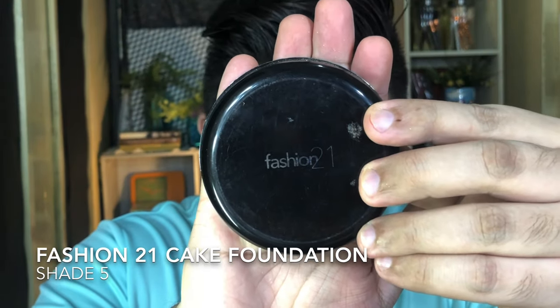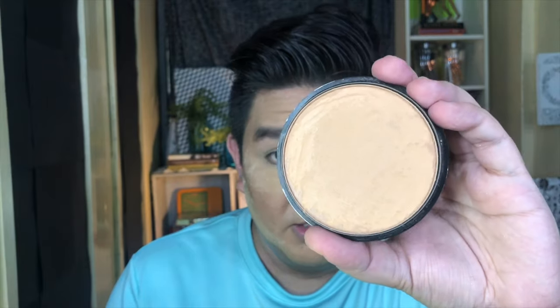This is Fashion 21's Cake Foundation, in shade 5. What I'll do with this one is, kasi ang powder, sabi sa akin ng Fashion 21 consultant, parang pwede siyang wet or dry. So, kapag ginagamit ko siya ng matagal na brush, parang namumuo siya because of the oil. So, you can see.